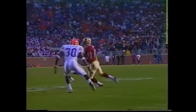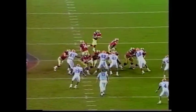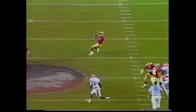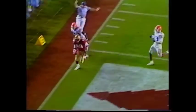Oh, it's caught at the 20. Warrick begins the return of the Riverboat Gambler. Toss pitch. Will run the reverse option. Warrick's going to ride up a repeater. He's got Dugan to the 15, to the 10, 5, 3, 2, 1. Touchdown, Florida State. Now, touchdown FSU.